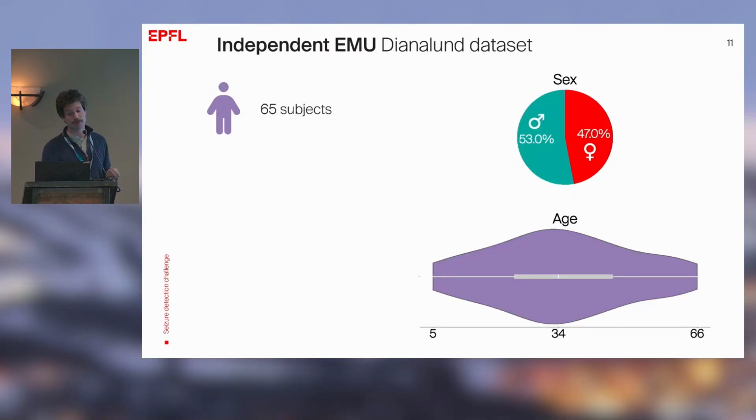And the data set that we were using comes from Dianalund, from the Epilepsy Monitoring Unit. The Epilepsy Monitoring Unit in Dianalund is a bit special in that they use a portable EEG system where patients are free to walk around the building. The data set is a mixture of patients that are coming in for pre-surgical evaluation and for epilepsy diagnosis. We have 65 subjects in the data set.